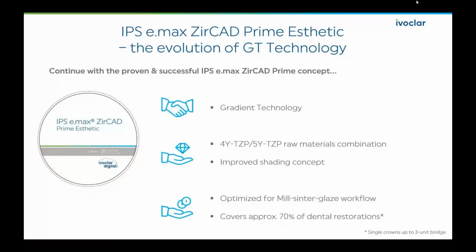And what it does is we're decreasing the number of uses. You can see up here, it says covers approximately 70% of dental restorations, meaning most single crowns and 3-unit bridges, but we went to the next level of aesthetics with this material. And I would argue that this is the most aesthetic zirconia on the market today. So if you're putting this anywhere in an aesthetic region, you can start to reach the aesthetics that are, I guess, getting into the range of a glass ceramic.